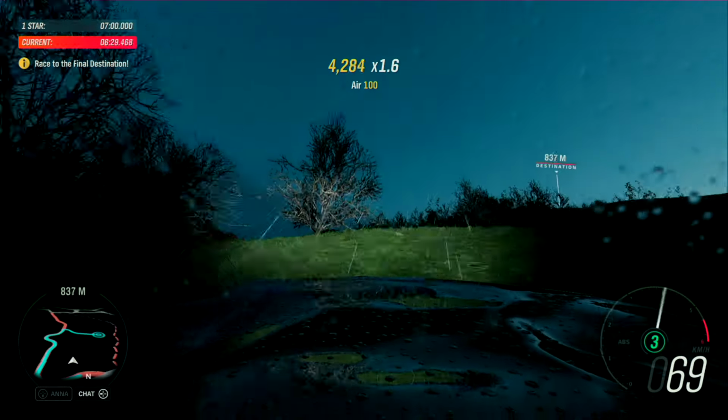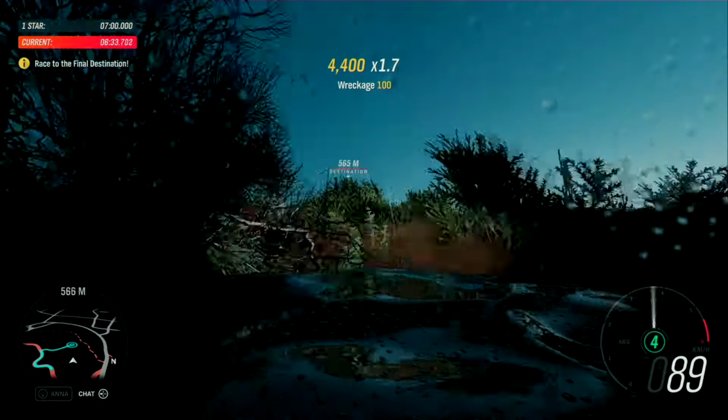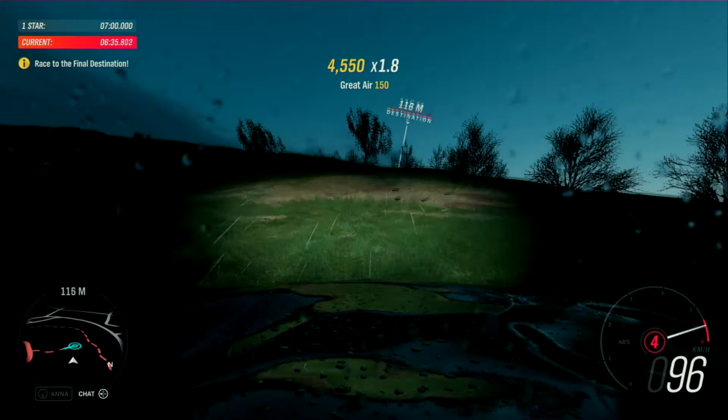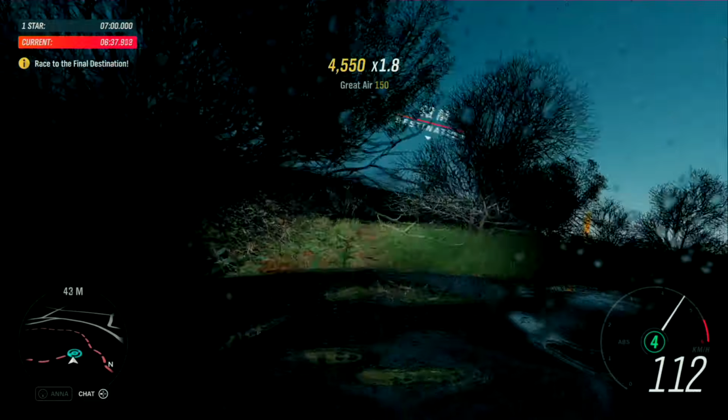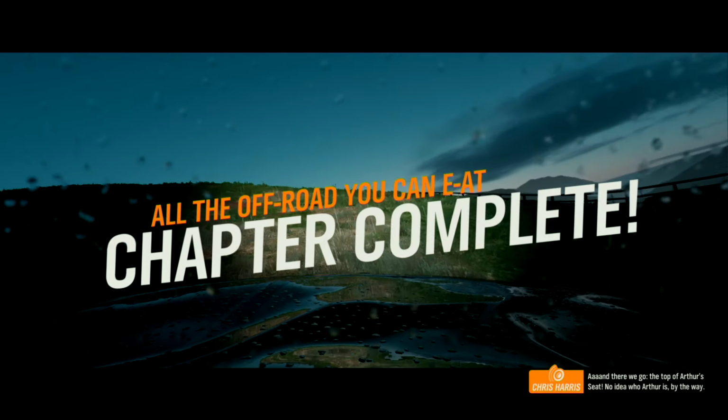Right now then, there you are. Just a bit further left when I went for it, and it would have been okay. And there we go, the top of Arthur's Seat.